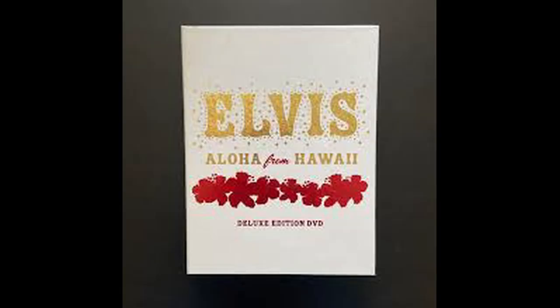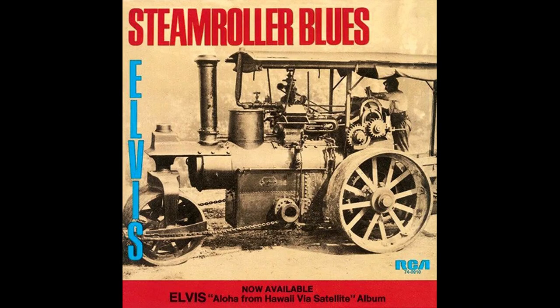And then they, of course, released the concert itself. If I move my head this way, you can see behind me here is the DVD set that came out. I'm not sure if it has both shows on it. Maybe it does, maybe it doesn't. I don't know. I just put it up here because it was Aloha from Hawaii. And of course, completely behind me is the single right here, which is Steamroller Blues, the 45 release that came off the album.